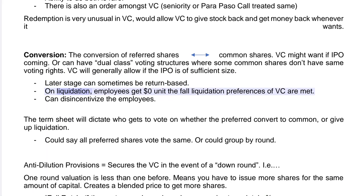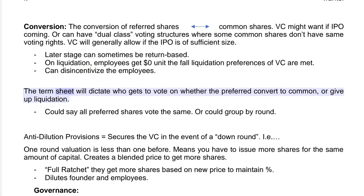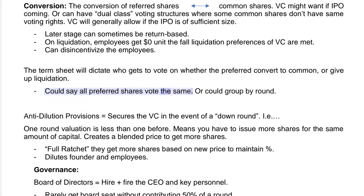On liquidation, employees get $0 per unit until the full liquidation preferences of the VC are met. This can disincentivize the employees. The term sheet will dictate who gets to vote on whether the preferred convert to common or give up liquidation preferences. It could say all preferred shares vote the same, or could group by round.